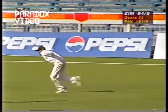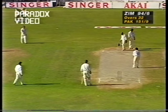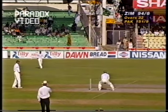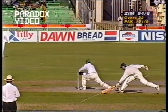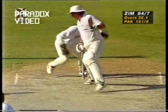Catch it! Just wide of Waqar. There's a chance here. The umpire calls for the video. Fielders charging in. Changing the throw. Villian running to the wicketkeeper's end. He's gone. Yeah. Obviously, the umpire has decided that the bail was out of its grooves. That's good bowling by Mushtaq.